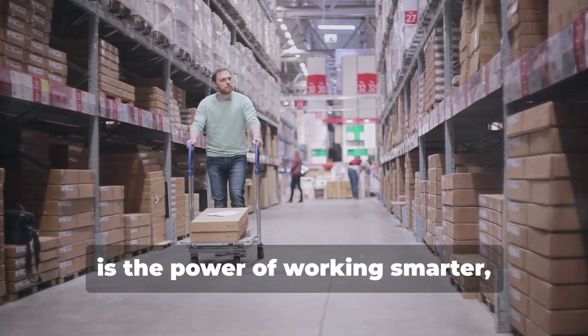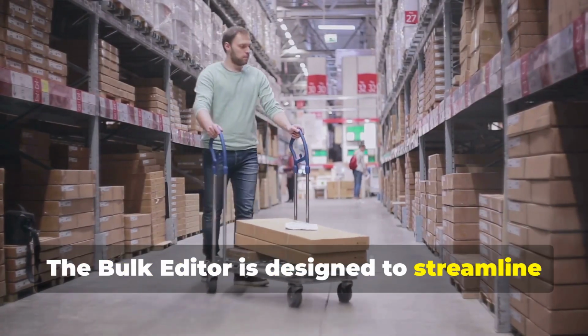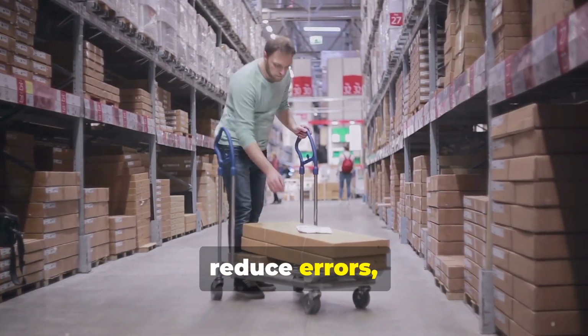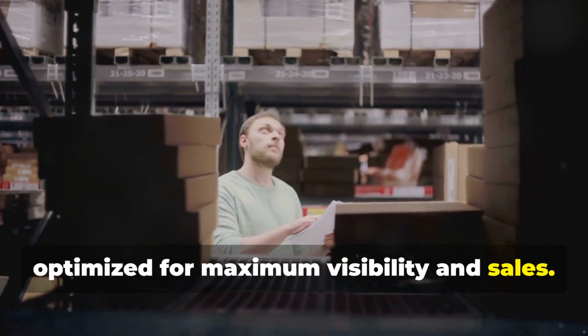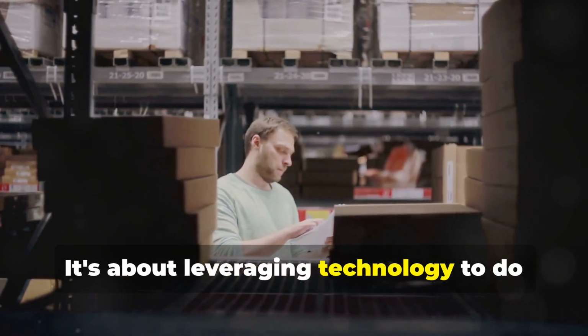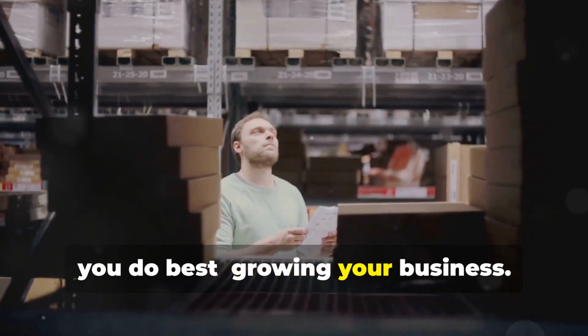This, right here, is the power of working smarter, not harder. The bulk editor is designed to streamline your workflow, reduce errors, and ensure that your listings are always optimized for maximum visibility and sales. It's about leveraging technology to do the heavy lifting so you can focus on what you do best: growing your business.